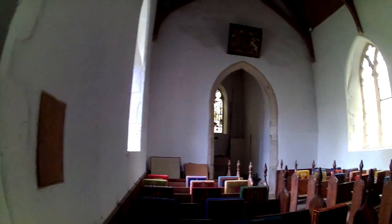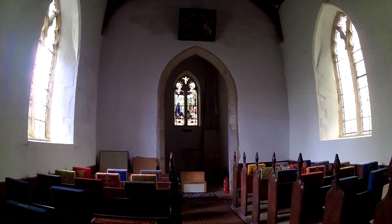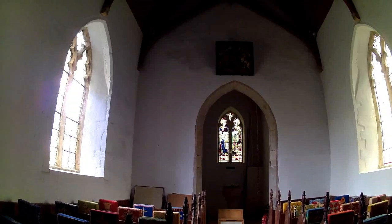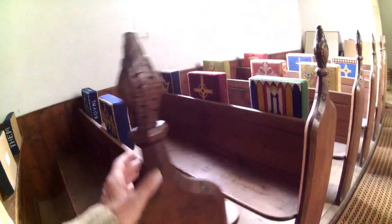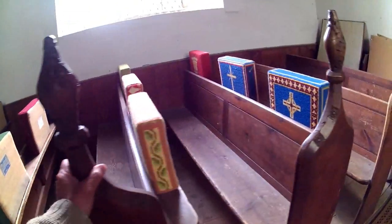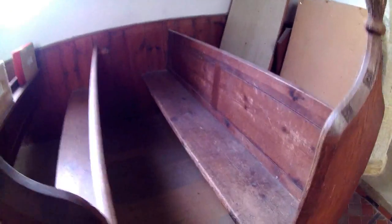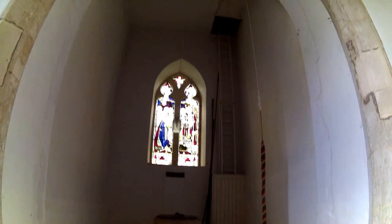The back of the church has got an area under the tower with a Gothic arch and a stained glass window at the end. All the pews look to be Victorian, possibly 18th century, but I have my doubts. Little pot here. I assume that's for flowers, plants. And there we've got a bell pull and a ladder to access the tower.